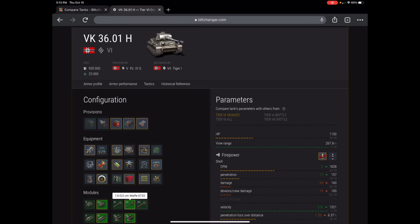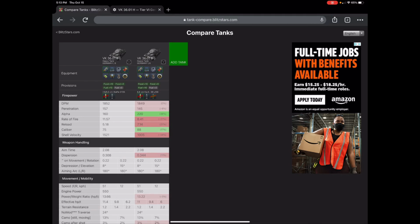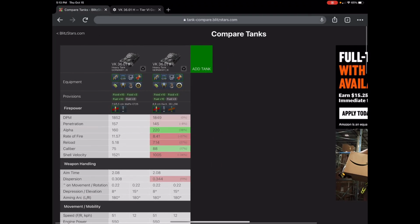The difference between the two of them is numerous, and a lot of arguments have been discussed. So to settle this, we are going to do a quick comparison of the two of them and then watch a couple of games and talk about the differences. Starting off with the AP pen and DPM for the two tanks.